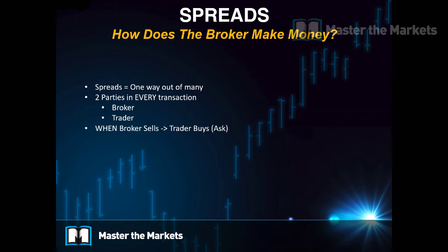So what we have to understand is this: when the broker sells, we buy. So if we click the buy button on the Eurodollar trade. Eurodollar is currently trading at 113.19. If we want to buy Eurodollar, then what we need to do is get the broker to sell that to us. And this is very easy because on instant execution, we just click the buy button. It looks a little bit like this.